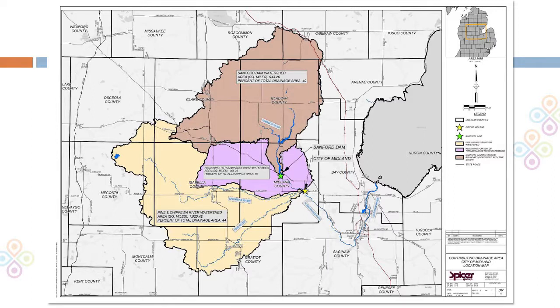That includes the Salt River and minor tributaries that enter the Tittabawassee downstream of Sanford, but upstream of Midland and the Midland gauge. The bottom yellow area is called the Chippewa River watershed, and it consists of the Chippewa River and Pine River that drain towards Midland from the Mount Pleasant region and enter the Tittabawassee at the Tridge, which is just slightly upstream of the Midland gauge.